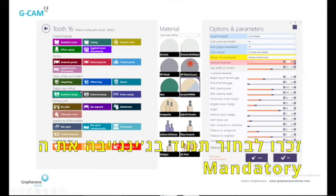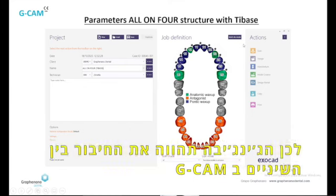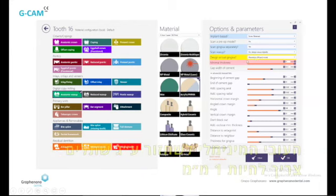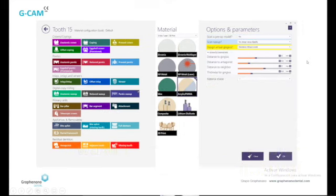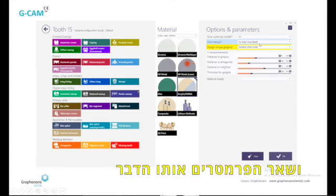Remember also the mandatory gingiva, select it always. Why? Because here we don't put connectors between the teeth. So the gingiva will be our connection between the parts of our GCAM structure. And the minimum thickness for our implant structure should be 1 millimeter. For the pontic, we always also select the mandatory gingiva and no scan wax-up, designing the wax-up digitally, and the rest of the parameters are still the same.